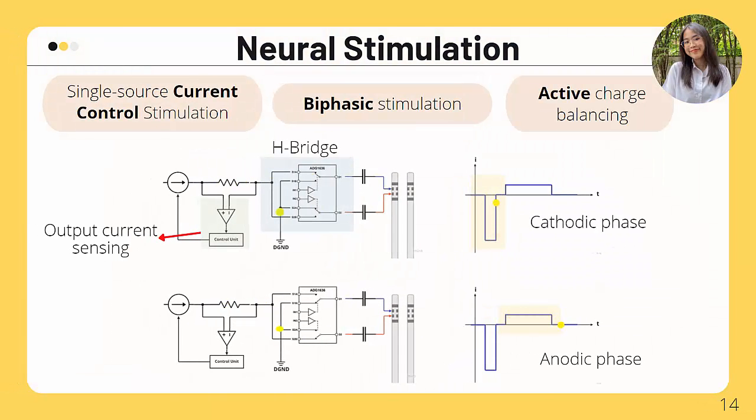Our neurostimulation type is a single source with current-controlled stimulation, which provides better safety than voltage control. With the use of an adjustable current source and H-bridge architecture, it is capable of biphasic stimulation with active charge balancing, which provides the control of both cathodic and anodic pulses.